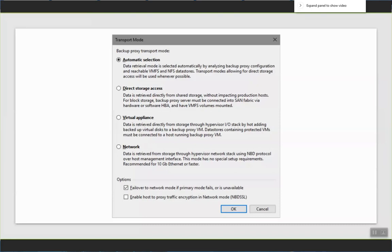The next type of transport mode, and our next preferred, is virtual appliance mode. Virtual appliance mode is when we have a virtual proxy, a VM, that will sit in or have access to your data stores where your VMs reside, and it will use a SCSI hot add method to hot add the VMDK disks and then pass the data across the VM networks back to the repository. Extremely fast, and I would say that 90% of our customers are using that mechanism. Very flexible, and again, very quick.